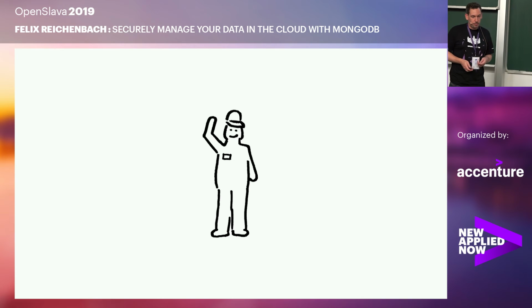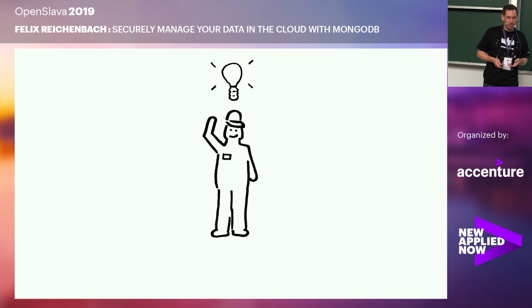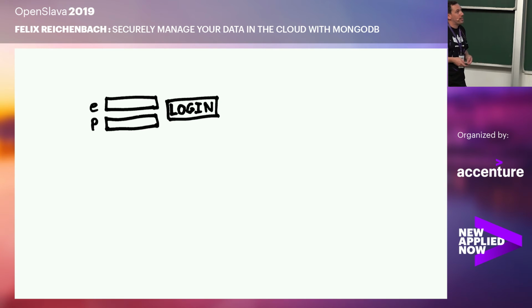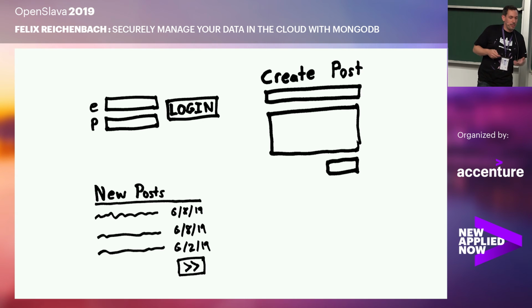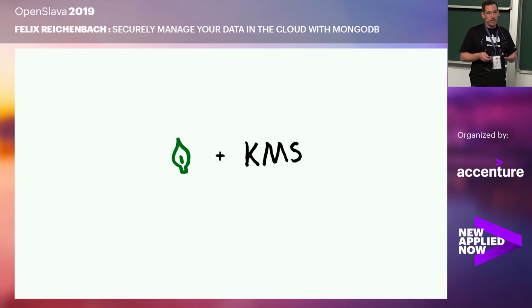So an example, or an analogy again, we have Doris. Again, she now has learned about that feature, so she wants to use it. She has an idea. She wants to create a micro-blogging site, MongoDB diary. So she decides to create a login page. She decides to create post site. She also decides that she wants to read posts, new posts, and then she must provide some functionality to delete data. Now, she has all the right ingredients.